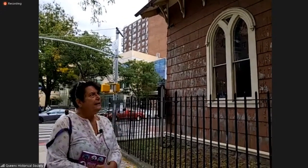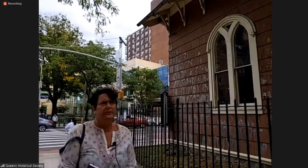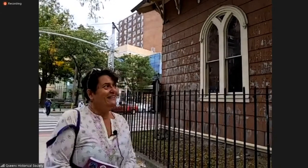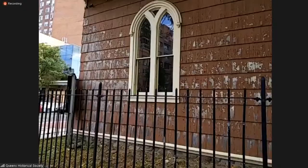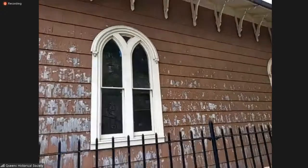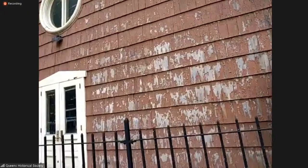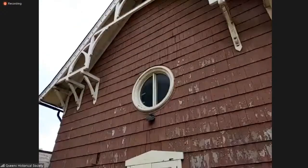And then in the 60s and 70s and 80s, community groups like Boy Scouts and I think some veterans groups occasionally met or held events here. But it's been empty pretty much since the 1990s. It is one of 3 churches founded during the colonial era that still exist in Elmhurst. And we will head over to another of those now.